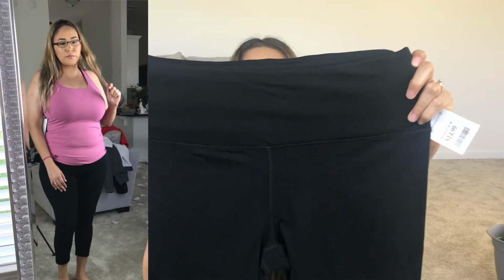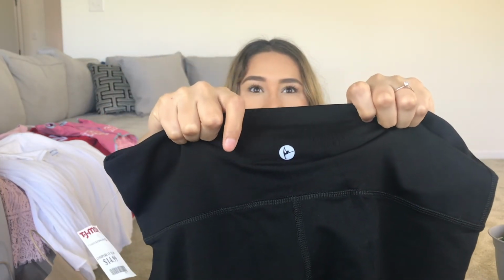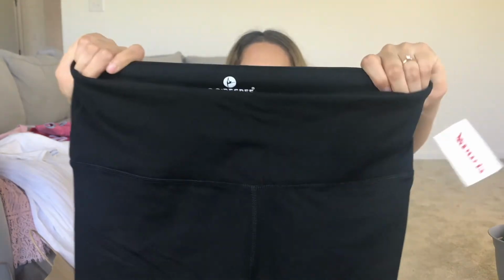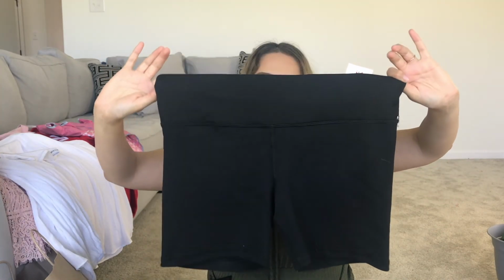These are pretty high-waisted, I would say. The logo they have on the back, in case you're looking for them at TJ Maxx, is that. It's like a little person dancing. And I got these in size extra large. That's what the tag looks like. These were only $15. For $15, you cannot go wrong. I was looking for another pair of leggings, just like the ones I have, but I didn't find any. So I got the capris, and I also got the shorts. They're the exact same thing, but in a short.